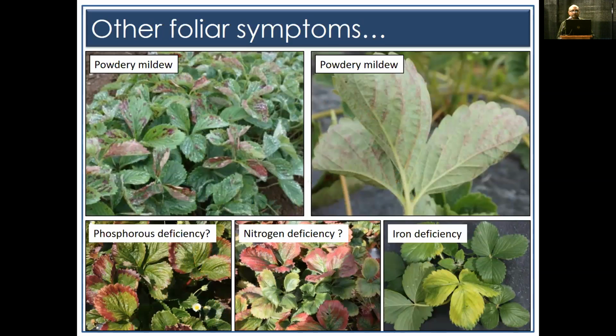Besides the root symptoms, we also notice some foliar diseases. One of the common ones we see on strawberries is powdery mildew. The June-bearing plants tend to escape powdery mildew because harvest is done by June, but the day-neutral ones probably have some impact on fruit size too, because powdery mildew tends to have higher incidence and severity as the season progresses with warmer temperatures.